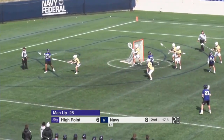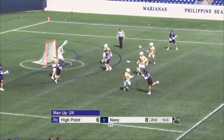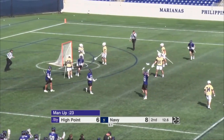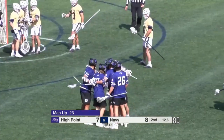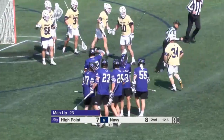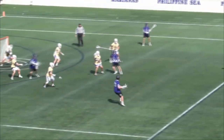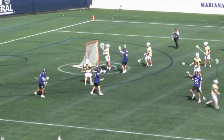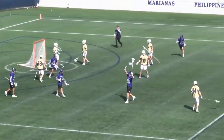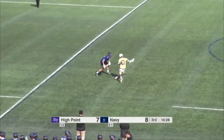Let's see, Nolting. Back to Murphy. Murphy winds, fires, and scores. Murphy from 12 yards out. The junior from Las Vegas, Nevada, fires it past Pat Ryan. It's an extra. As a goalie to give up. This is a good goal and nothing really you can do about it. Number 23 for High Point, Nick Murphy, just cranks a shot from about 12 to 15 yards out, puts it high to high past Pat Ryan. He'd like to have that on attack for the mids.